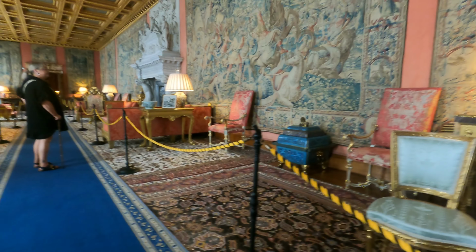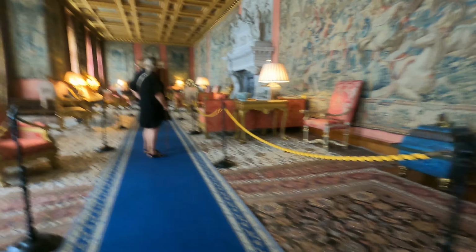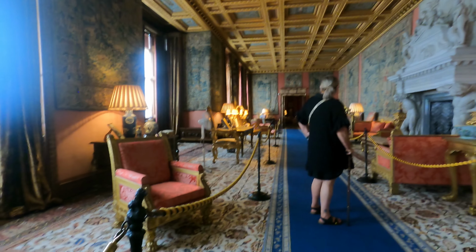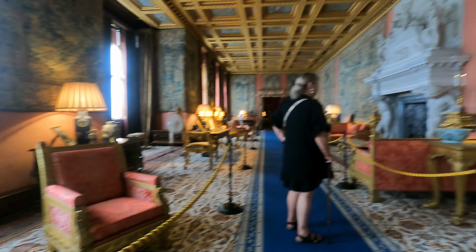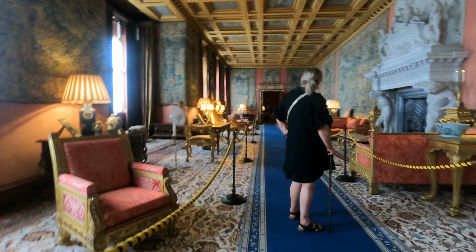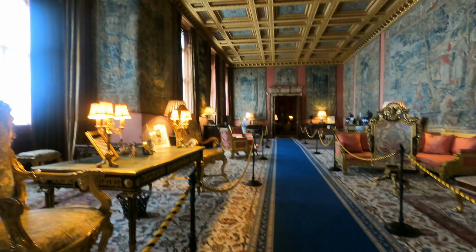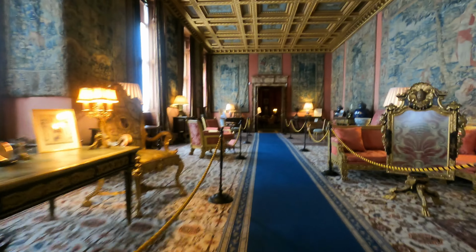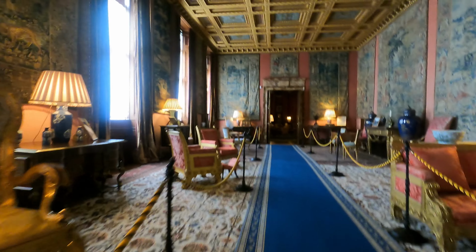At the saloon, this would have been known as a long gallery originally, but it's part of the stateroom. So when it was the long gallery, they did entertainment games in here. You've got to imagine it's that great. These are tapestries.